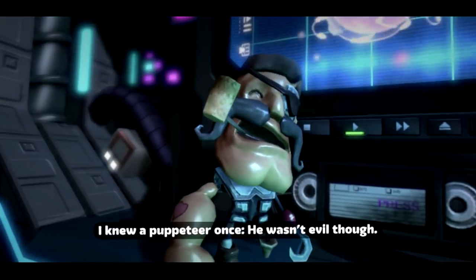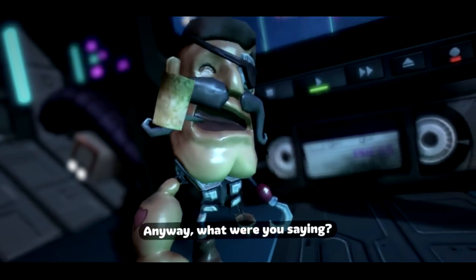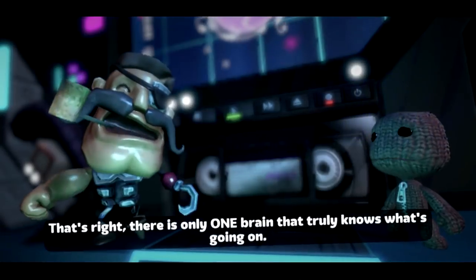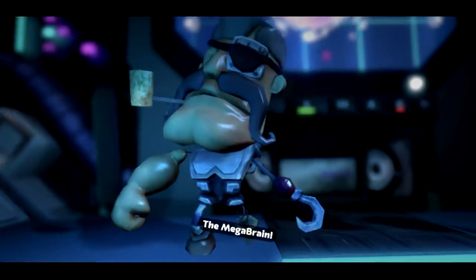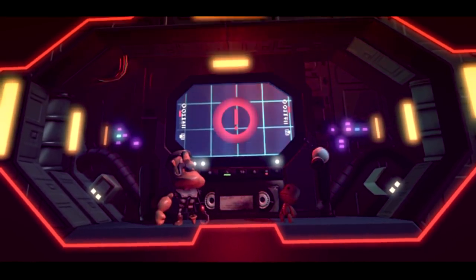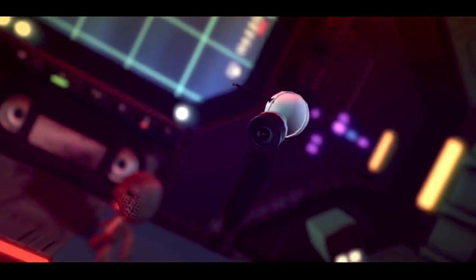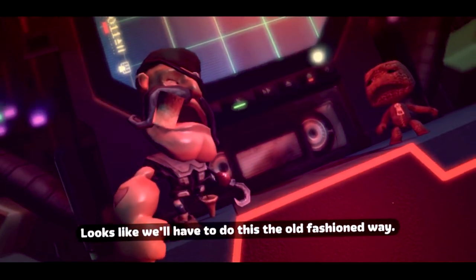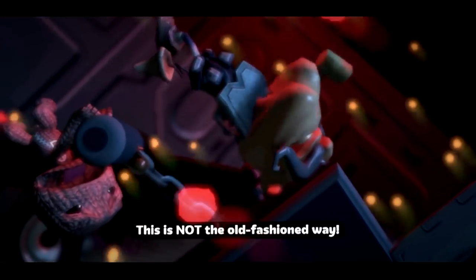I knew a puppeteer once. He wasn't evil, though. Anyway, what were you saying? That's right. There's only one brain that truly knows what's going on. The Mega Brain. Guys, didn't I tell you to refuel the ship before we left the lair? Looks like we'll have to do this the old-fashioned way. This is not the old-fashioned way!